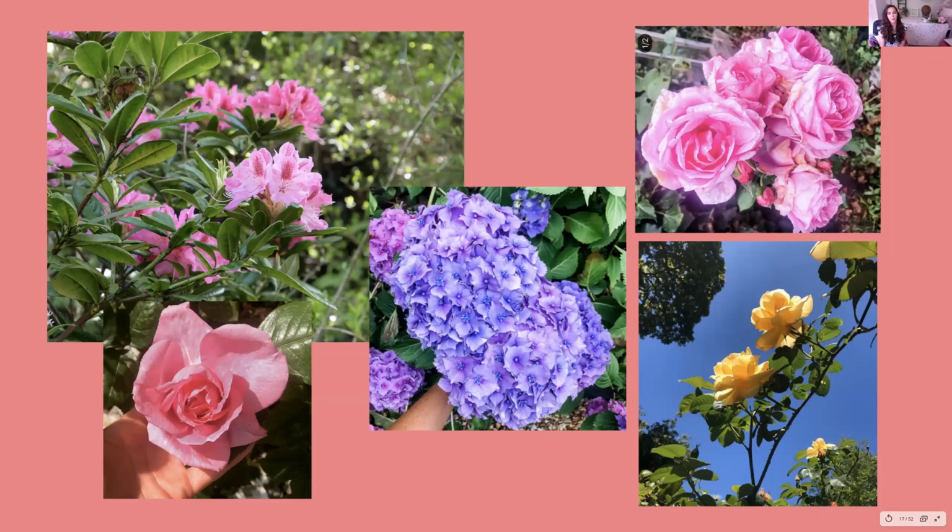But at the moment, I am doing a little bit of trial and error, and it's starting to work. So before I show you some different kind of ideas that you could do, I just thought I'd show you some of the makeovers that I've done so far.